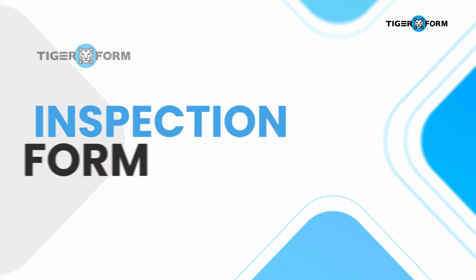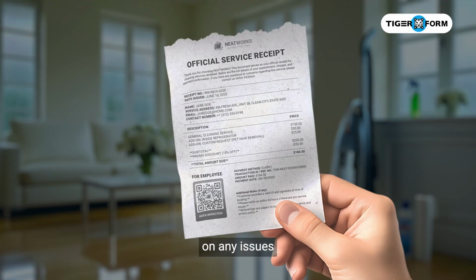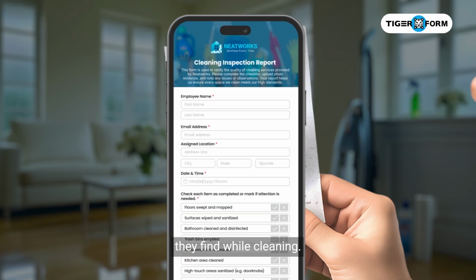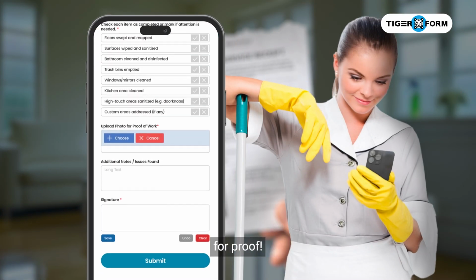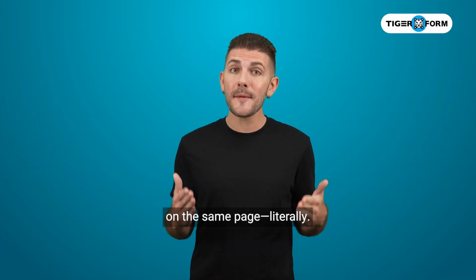Inspection form. This is perfect for your team to track completed tasks and make notes on any issues they find while cleaning. They can even add photos for proof. It's great for quality control and making sure everyone's on the same page, literally.